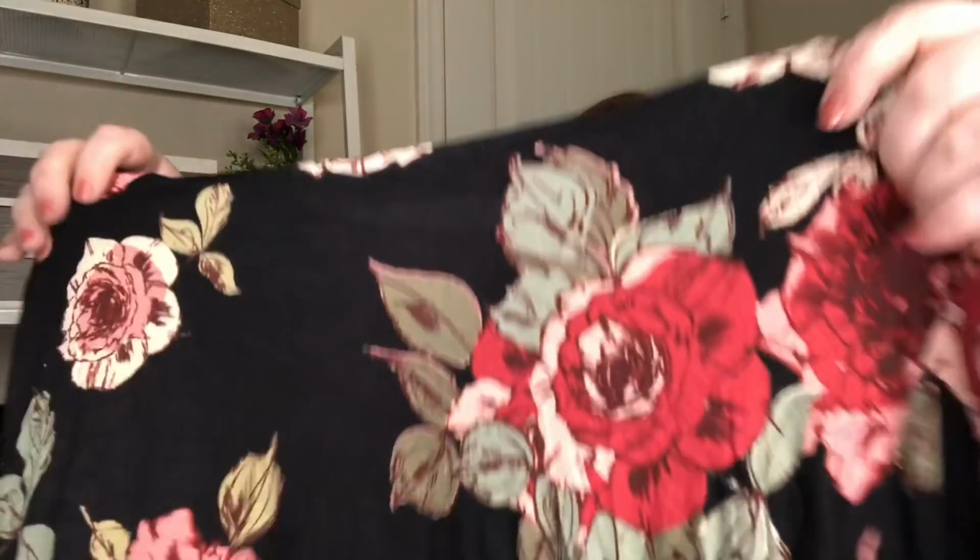Okay, so the next thing I saw immediately was this floral number. It looks like it's a top, and this must be the detailed back top. So it has these cutouts and knotting feature. This is by the brand Downing Studio in a 4X. We'll see how this looks on. I have no idea. I'm okay with the print. So we'll see how it fits.